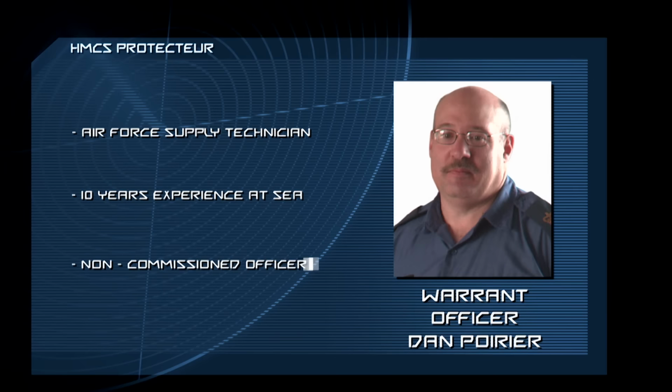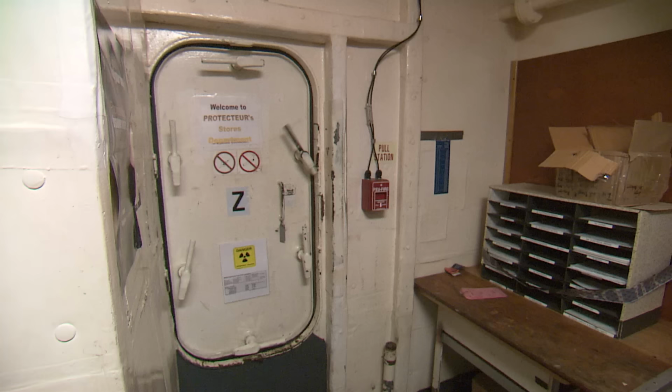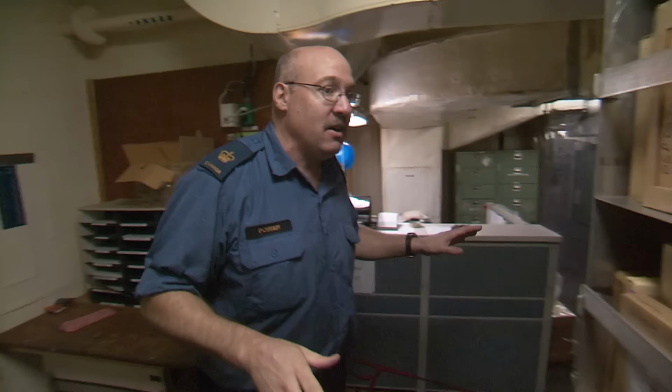Warrant Officer Dan Poirier is responsible for the 18 supply technicians in the logistics department. Okay, so this is where the supply techs hang out. This is Six Stores. This is a general area. It encompasses three different storerooms, 6, 9, and 11. Supply techs are basically the backbone of the Navy.